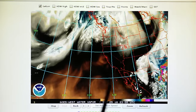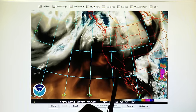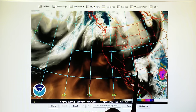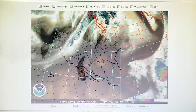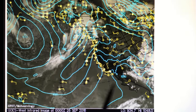And so what's happening, we can see a circular imprint right here. There is high pressure being installed right in this area to stop that. Now this is advancing fairly well. So, and there is low pressure indicated in this area on the surface chart. Let's go to that right now. You can see that right down here in Arizona and looks like part of Southern California, we do have some low pressure indicated right in this area.